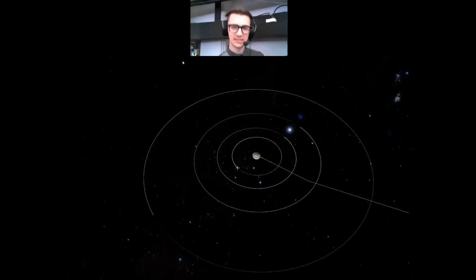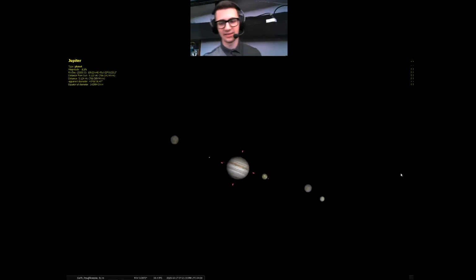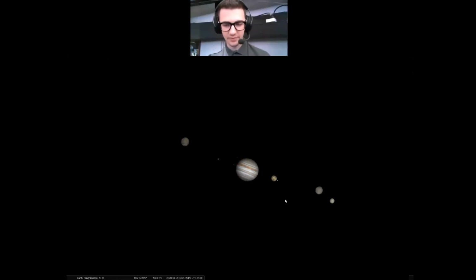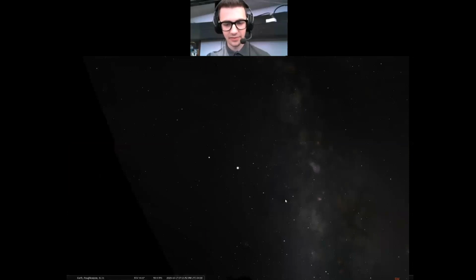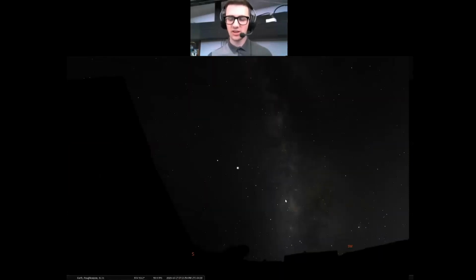All right, I'm going to stop sharing and bring us back to Stellarium and bring us back to Jupiter. All right, there we go. So that's a little bit about Jupiter, and here are the moons of Jupiter, as well as a couple other smaller ones, Amalthea, Metis, and Thebe. Anyway, we zoom out a little bit, and we're back to the sky.